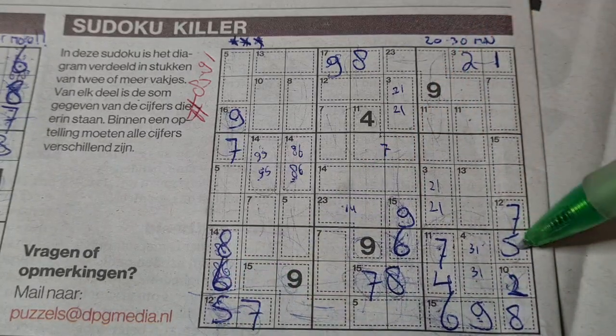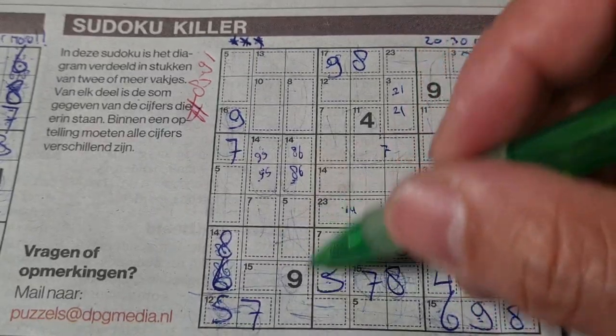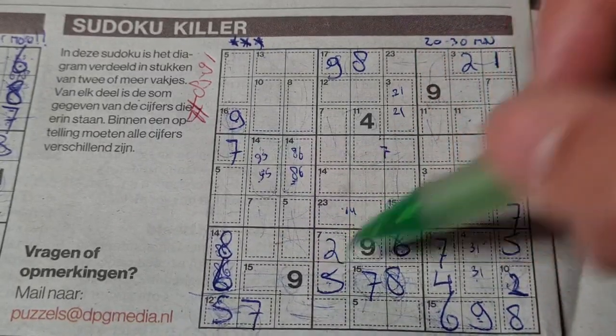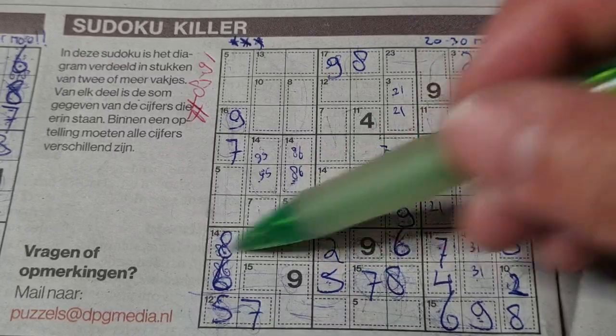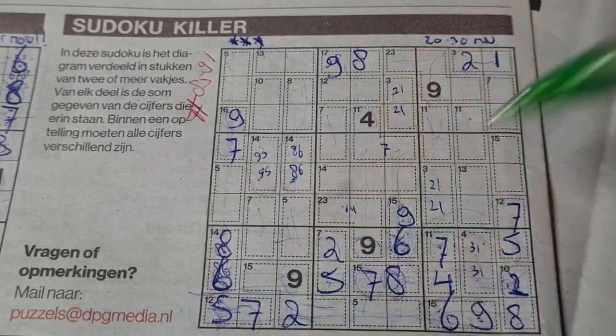5 in the last row, 5 in that row. So the row between, the only place left for 5 should be in the box of 7. The combination will be 5 plus 2. So we have a 2 in this row, 2 in the row below. So last row, the only place left for 2 should be there.